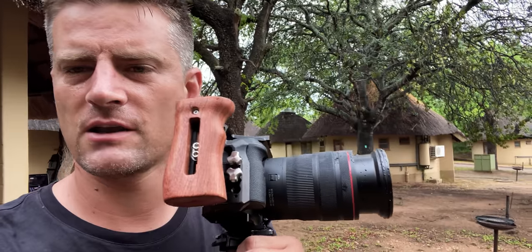So A, I'm interfering, which I don't really want to do. And B, you know, I'm preventing them from doing what they're meant to be doing. So let's stick a long lens on here and see if we can get another shot of it. It's a very rainy day in Skukuza today, as you can see. The temperature's finally broken. It's been in the 40 degrees for the last week.